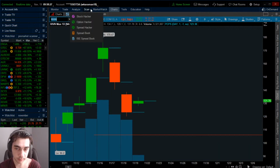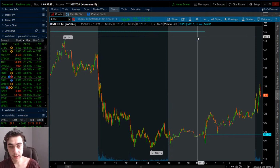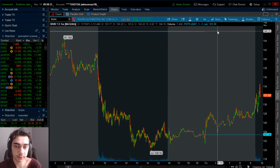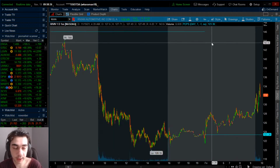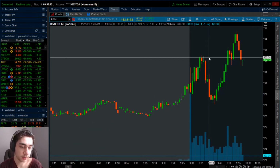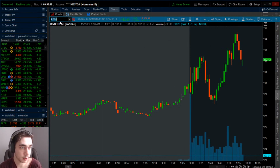Rivian came back up. I mean, it was just so oversold. It had to run with the gap close reversal play. I didn't want to take on any extra risk, so I decided to cut my losses quickly, and then just take a nice size on PROG short.